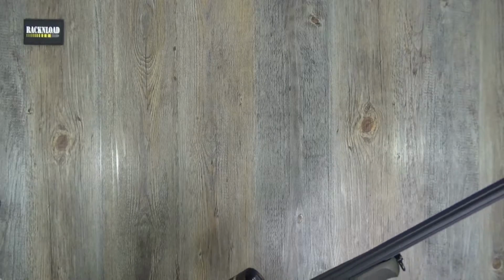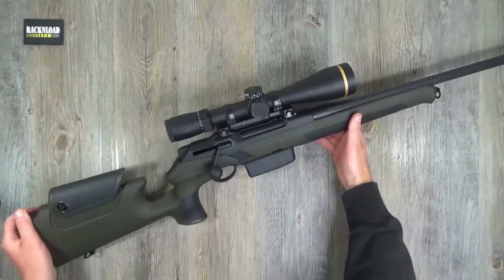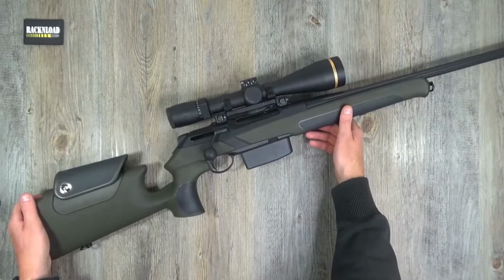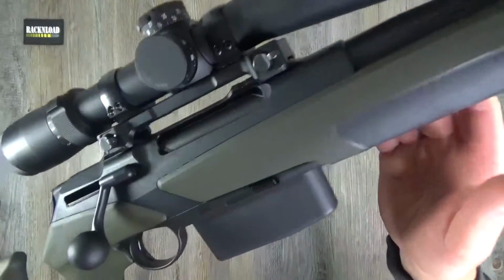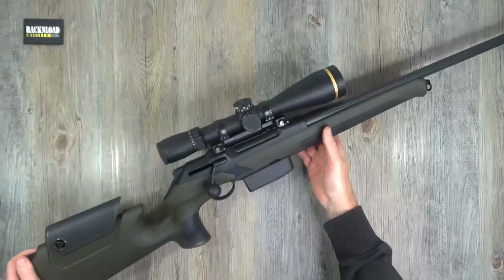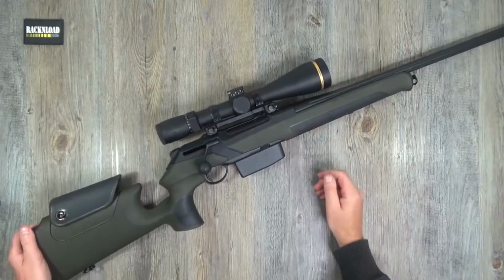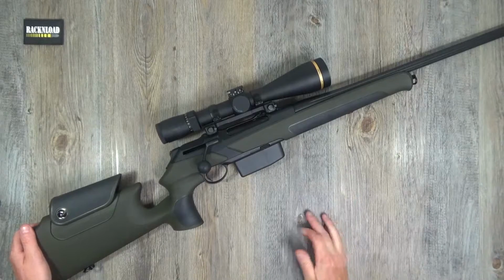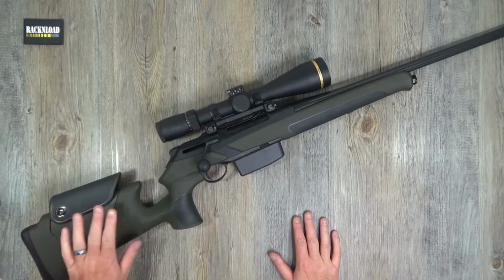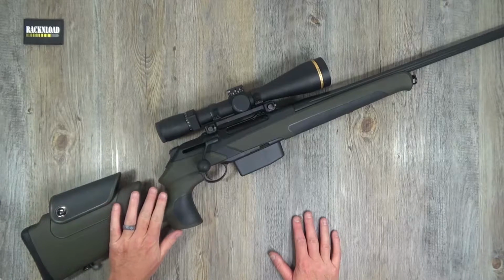Let me just show the rifle. Check this out. This is the Merkel Helix Speedster, okay? This is probably one of the most expensive rifles I've had on the channel to date. Quite high-end, well, a very high-end rifle. Quite a bit to talk about it.